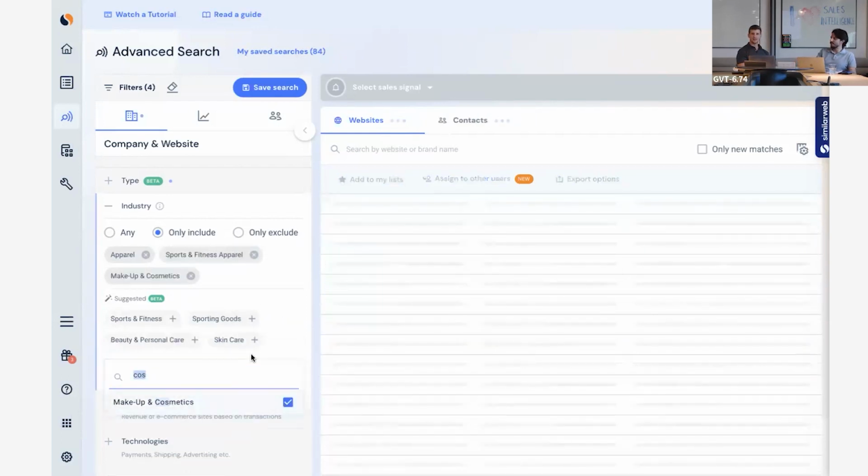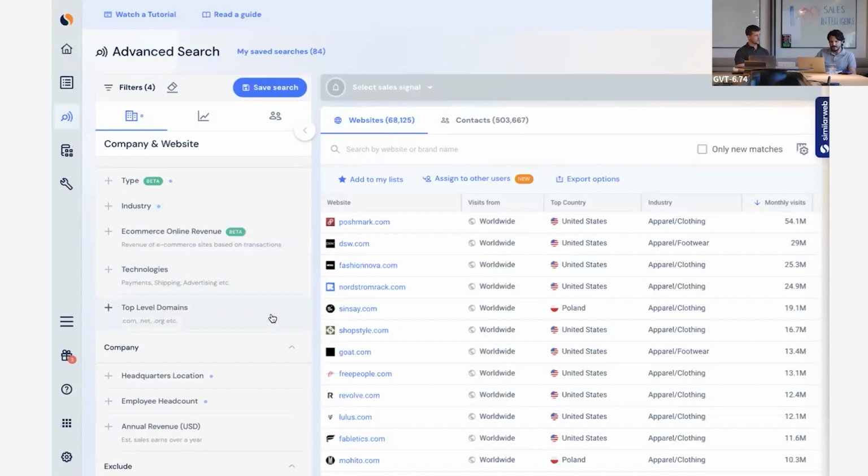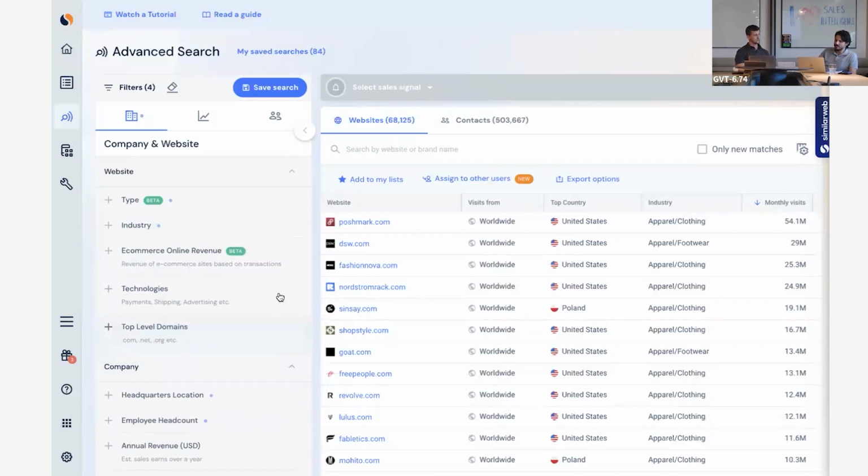So I'm putting those three verticals here, and I'm also reducing, as you can see, my total addressable market, or my list of potential prospects, to a little bit less than 70,000 prospects. But that's only the beginning, right? Now I need to really be more focused on what can be relevant for me. And in order to do that, I can use, for example, this unique filter. By the way, we just released it, the e-commerce online revenue filter.